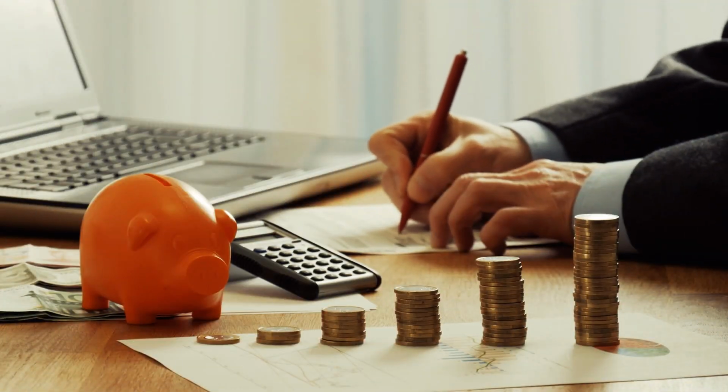Now, banks use this as well, not just us as investors. Banks will use this as well to figure out how much a property is going to be worth if you fix it up.